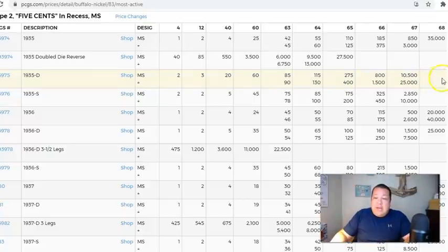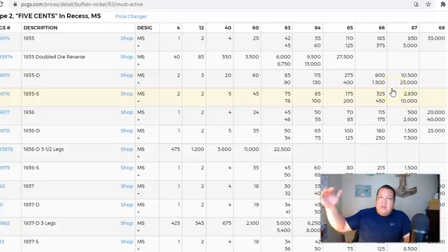Some of them could be a lot higher because there's no 68 left yet. Like this 35D, there's no mint state 68 realized in the grading database for that coin. So that could be a $40,000 coin in a mint state 68. So the sky isn't quite the limit, but this is a great way to really dig in.